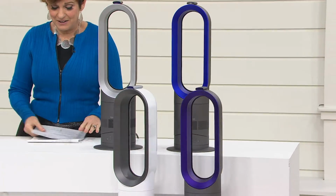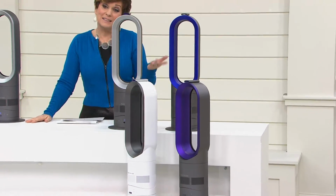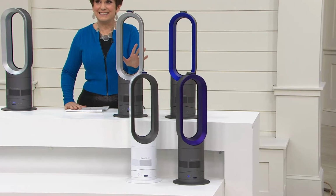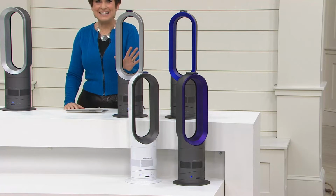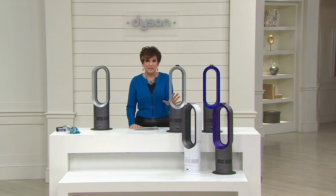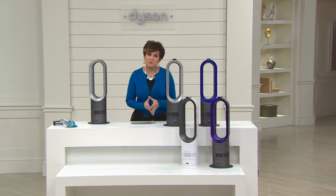I also have to tell you that not only is this the lowest priced Dyson heater fan we've ever offered, but it's the only order of the season. So if this does sell out, and close to 8,000 have been ordered since midnight last night, if your color sells out, there is not another order coming back in.